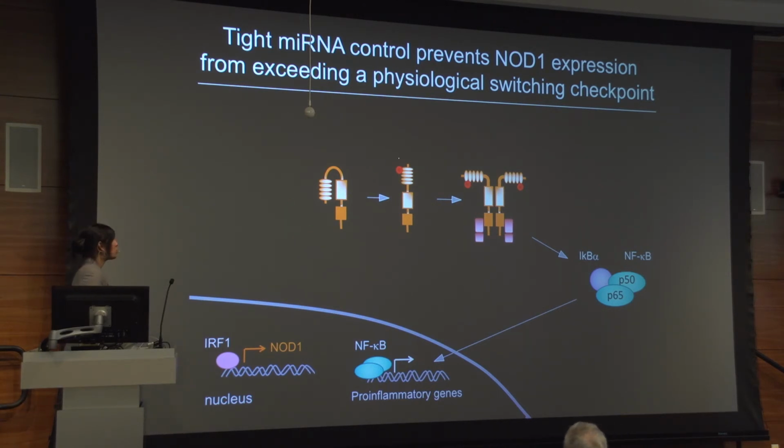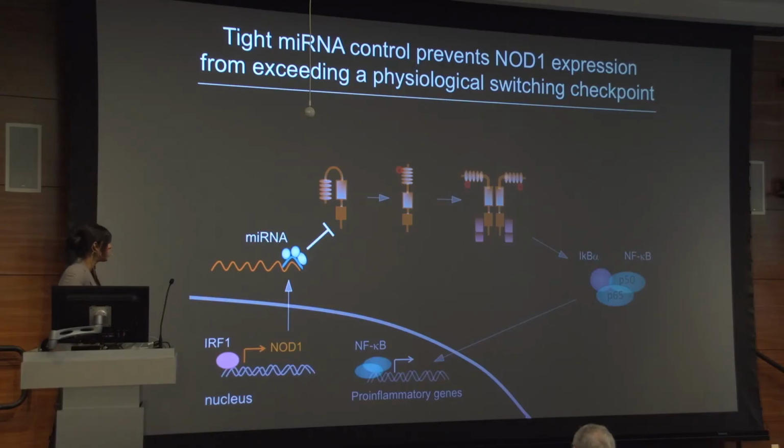We believe that although NOD1 has evolved to be a sensor for bacterial pathogens, and its most well-known function is essentially to activate NF-kappa B, resulting in activation of pro-inflammatory genes within the cell, under normal conditions this does not happen because NOD1 expression is kept in check by microRNAs that hold this whole signaling cascade in check.